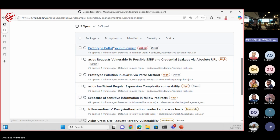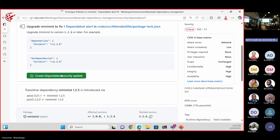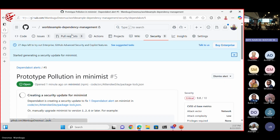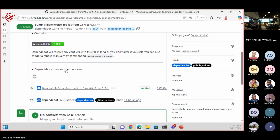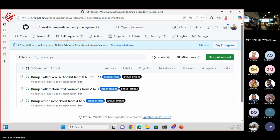If we navigate to this particular dependency, we can create a security update for it. It will go ahead and create a pull request, and then it will update that dependency to the latest version that doesn't contain the vulnerability. It will be able to update, but I already have some pull requests for dependency updates. So as we wait for that, we can go ahead and check the ones that we have. As we wait for it to finish creating the fix, do you have any questions?